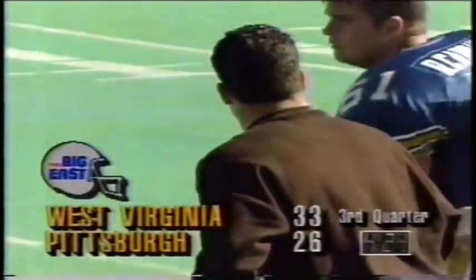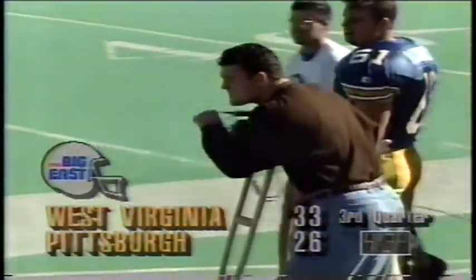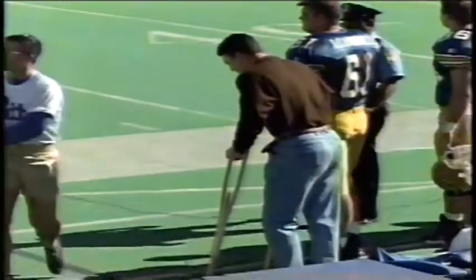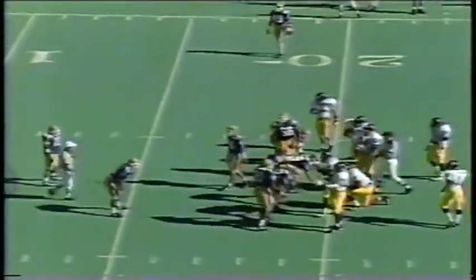Tom Tumulty back in civvies now, done for the day after the sprained left knee. We'll try to get you an update on when and if they expect him back throughout the remainder of the season. The Panthers down 33-26, 4:24 to go in the third, take over after the 51-yard punt by Todd Sauerbrunn.